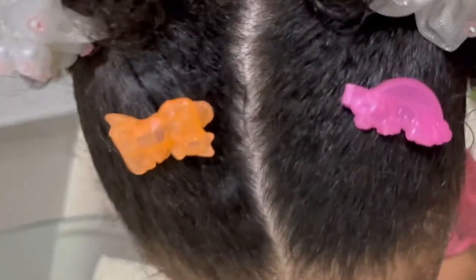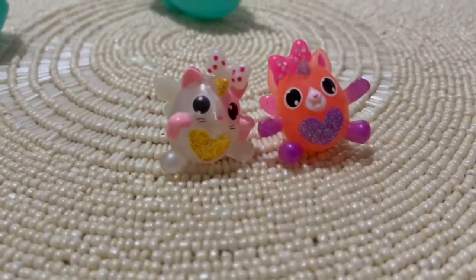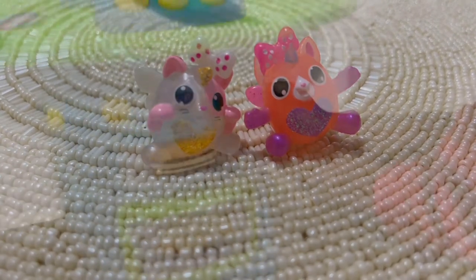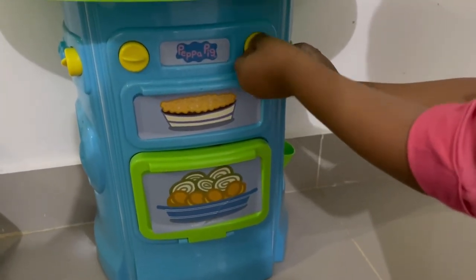You love your hair pieces. Let me see your hair pieces. And her rings. And Starla and Flossie. They are so beautiful. Let's see what surprises we got. More. Hey, kitchen is full of surprises. Let's see what else we got, Ellah.